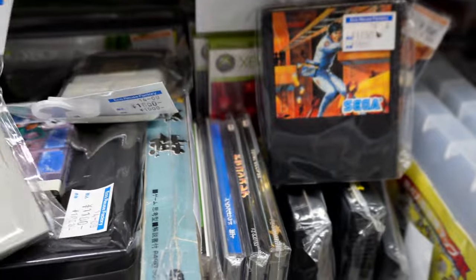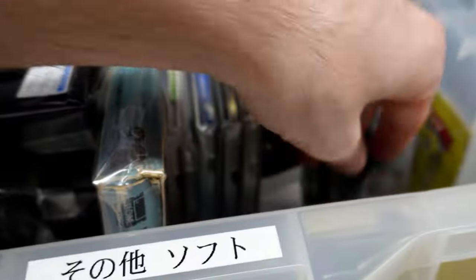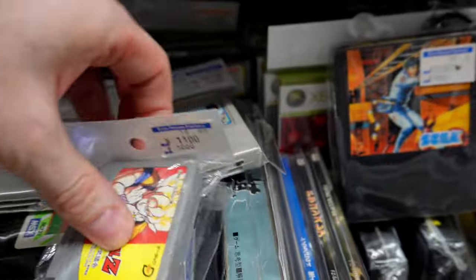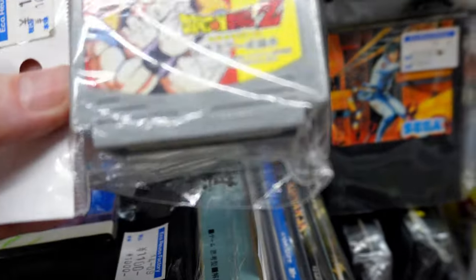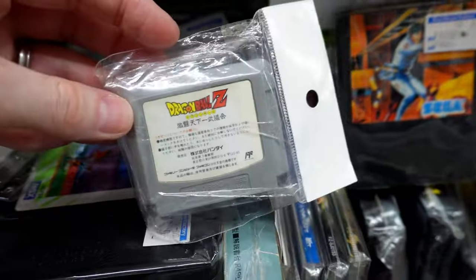player. It plays separate little ROMs. It's a Gundam one. I wonder if I can find a ROM for the... This might be for the Datatech? I don't know. It looks like it's for Datatech, but... Is it worth 1,000 yen? This Dragon Ball Z. I think this is, yeah, this is Datatech. I kind of would like to try it out. I might just have to pick this up.